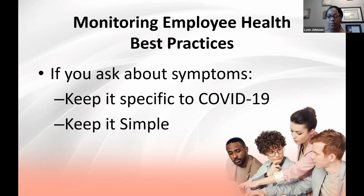EEOC says you can take temperature. EEOC says that you can even require tests before coming to work. But at the same time, we have to remain aware that there are federal privacy protections in place for a reason, and we cannot just throw that all out the window because we're all frantic about COVID-19. You have to make sure that you understand what you can and what you cannot do.